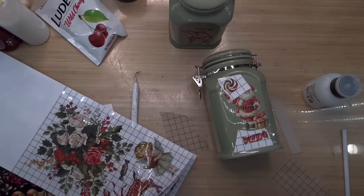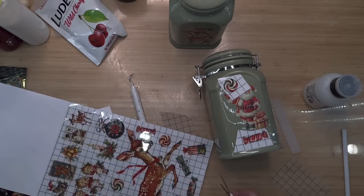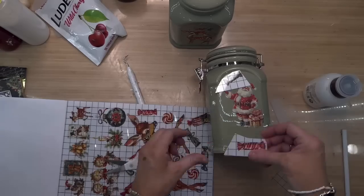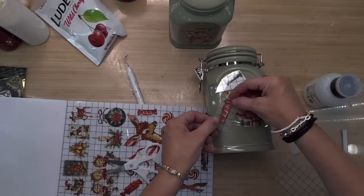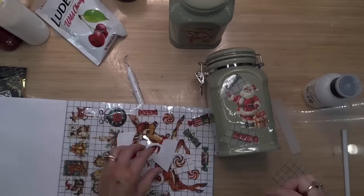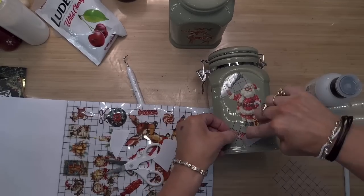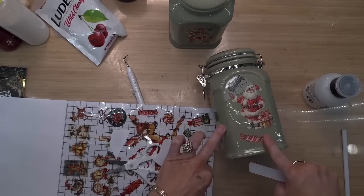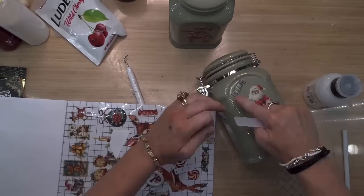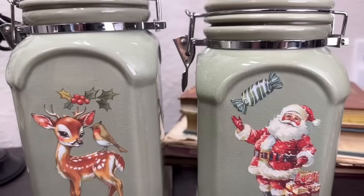Here I felt that Santa Claus needed some candy around him, because more than likely these are going to be used as candy jars in my own personal home. So I wanted to put some of these little pieces of candy, just one underneath them and one kind of over the top, just to add a little playful notion to it. And this is just a little sample of how you can take a thrift store container and turn it into something so gorgeous with your transfers.